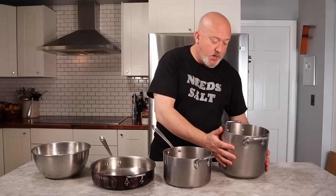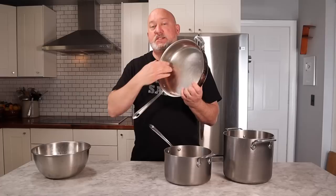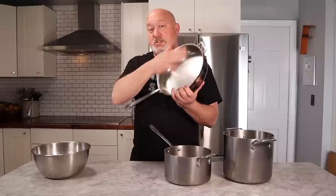This sauce pot with a handle is a workhorse. I love it. I use it for pretty much everything: rice, beans, stuff like that. The sautoir, which has the straight sides. I also have a saute pan, which is a little bigger and is just as messy on the outside, but I use this pretty much every single day.